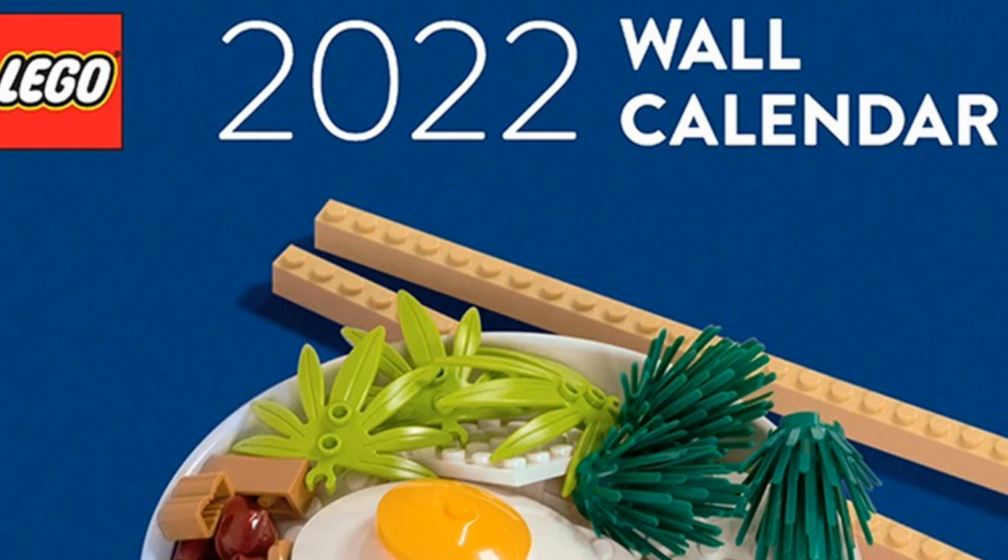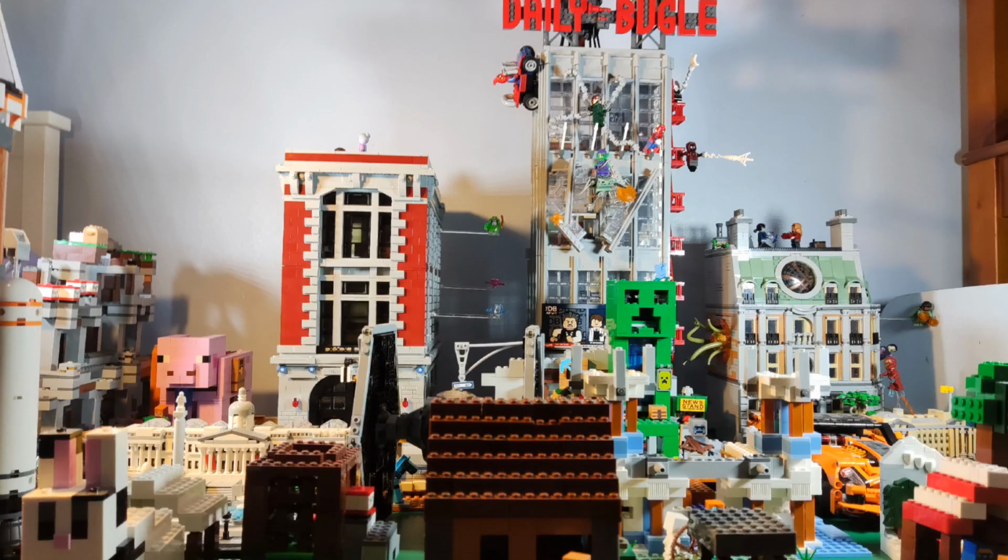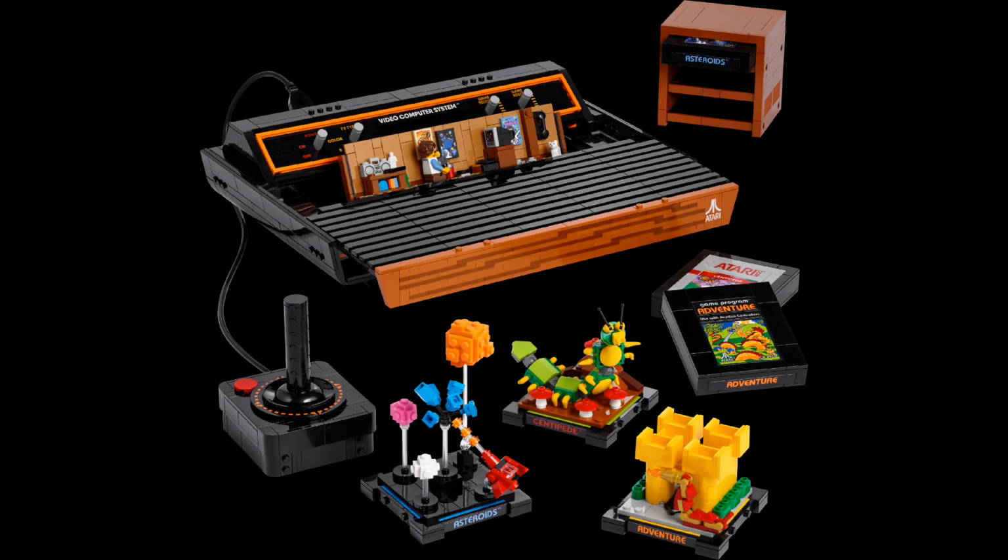Here are the top 10 LEGO sets of 2022. 2022 has been a really good year for LEGO with so many cool sets coming out. This has been really hard to decide. So, here we go. In spot number 10, we have the Atari 2600.